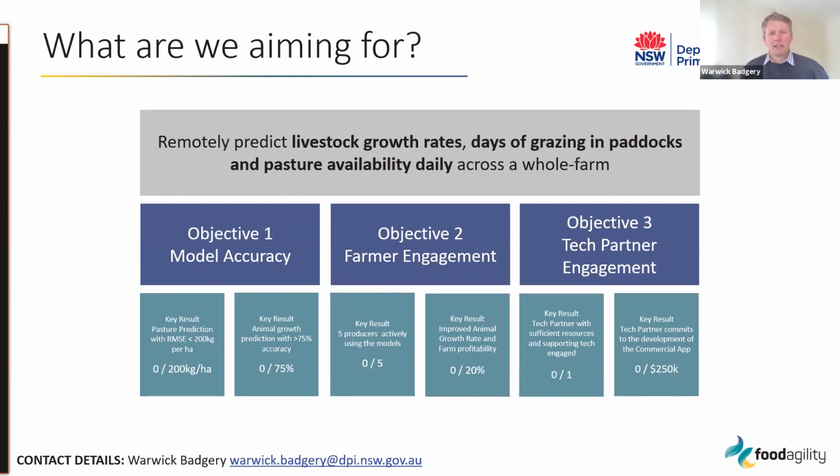We hope to get some producers trialing this product once we have confidence in the output. We'll do the initial work on the research stations to iron out the bugs, and then we'll start rolling out with producers. Initially, we thought we might try and work out how that improves their profitability, but we've realised that there's a lot of steps in between, and the time frames might not work out for the life of the project.